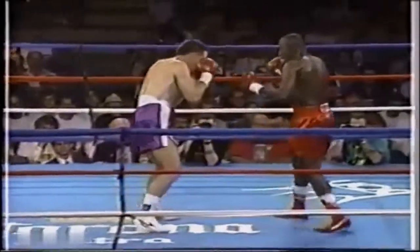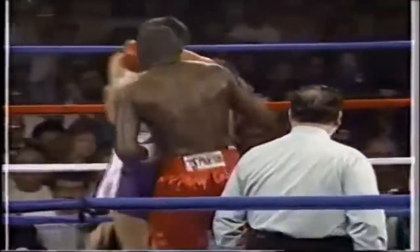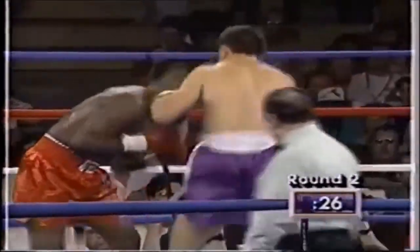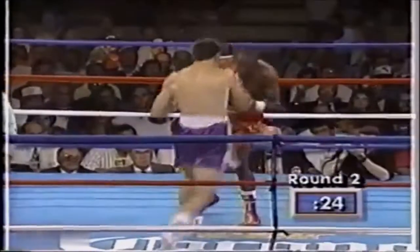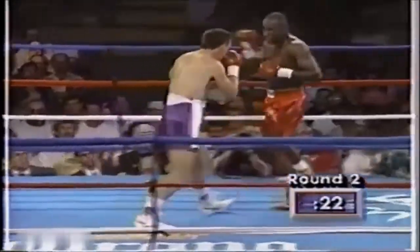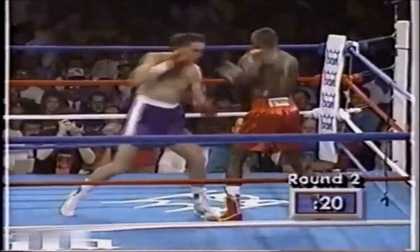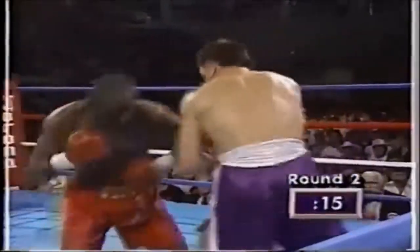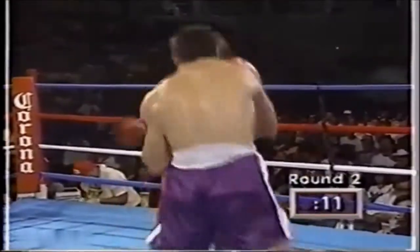Something substitutes for youth, and that's usually experience and smarts. But you're talking about a smart man in Mike McCallum. He doesn't get hit with many jabs. He wants a number of jabs that miss or are blocked by McCallum. McCallum had a spare tire around his midsection his last fight, now in a little better shape.